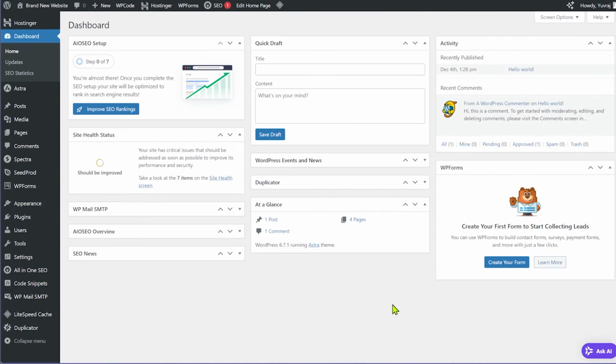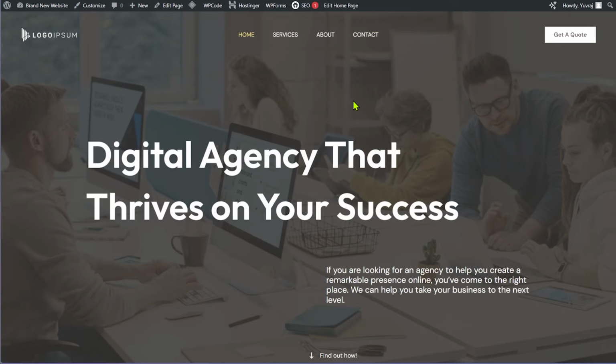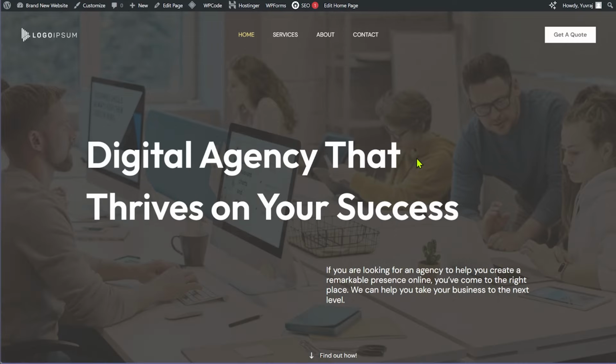So now that we have our plugins installed and the website completely built, just a reminder, this is the website. We've completely built the website. So now what do we need to do? Well, of course, we need to learn how to customize our pages and posts on the site. So let me highlight the difference between a page and a post. So what you see here is the home page, then you have the services page, then you have the about page and the contact page.